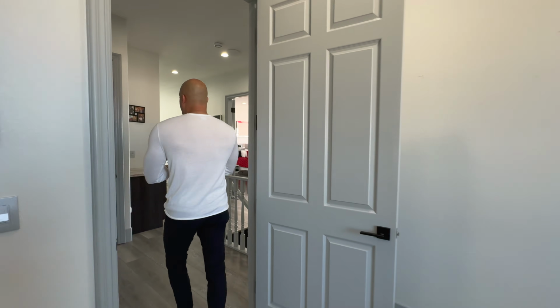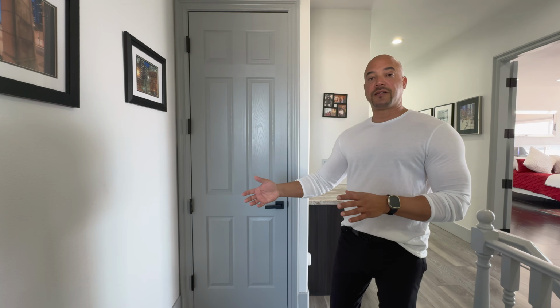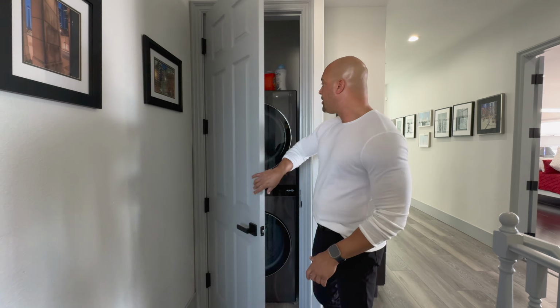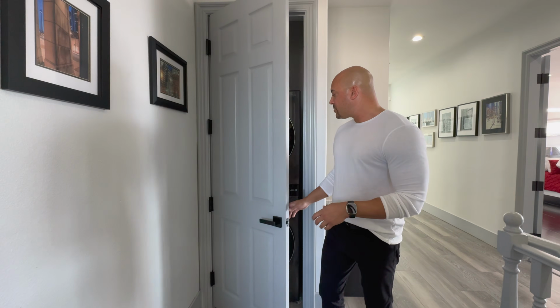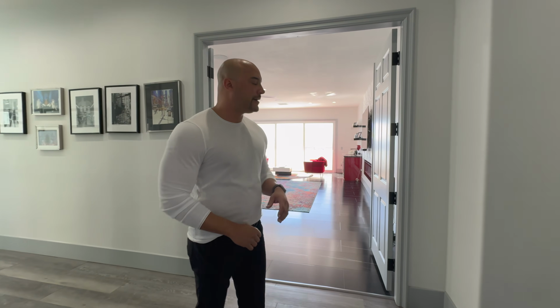Now let's start getting into some more exciting features. Remember downstairs we had that laundry room, and I mentioned that I didn't love that the noise was exposed to the main living space. Part of the reason you can get away with that is because upstairs we have a secondary washer and dryer. So this is the brand new built-in stackable LG washer dryer system. For the children's clothing, sheets, everything, you can really do it all up here. So downstairs would be kind of overflow, whatever else you need it for. So if you do have those issues, just use the one up here.